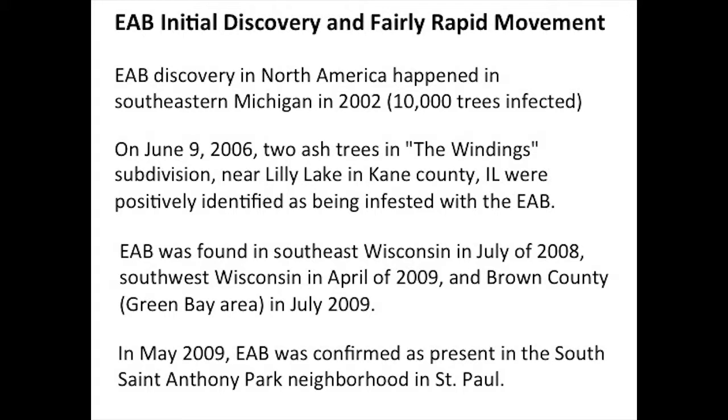It's interesting that it was found in 2002 in Michigan, and the next place it appeared in a nearby state was in Illinois, in Kane County, on June 9th, 2006. I mean, they got the exact day and date.